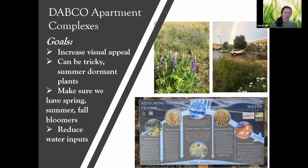And so I'll quickly go through some of our current suite of Pocket Prairie installations and those partnerships that we've already formed. The Dabco apartment complex has really been our pilot program and is one of our keystone projects at this moment. For them, this project started because Chris is a little bit of a rebel and lived in one of their apartment complexes for many years and took it upon himself to do some guerrilla gardening.